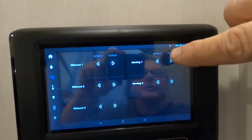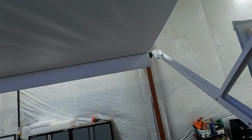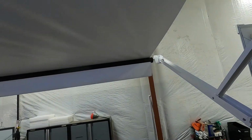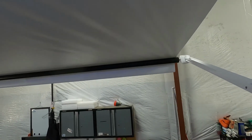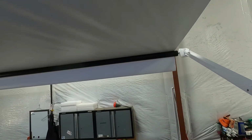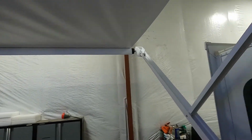Speaking of awnings, I'm going to go to number 1 and show you on these awnings. You only want to run these out until you can see that bar and your flap is down to 90 degrees. These will continue to run themselves out and run themselves out backwards if you don't watch them when you run them out. So keep an eye on them when you run them out. Make sure you don't run them out further than you need to.